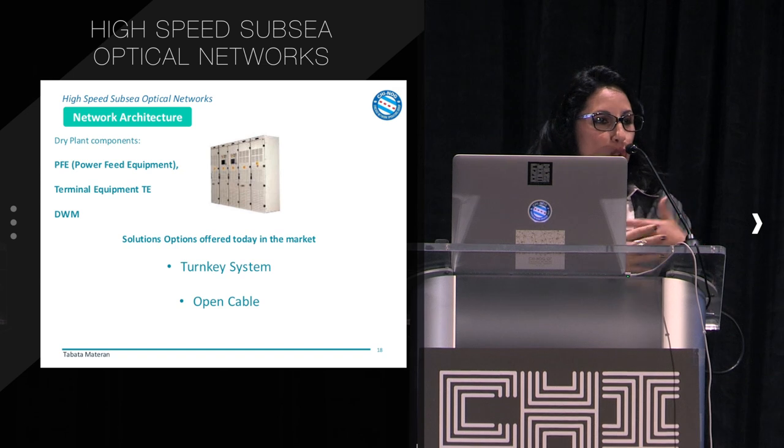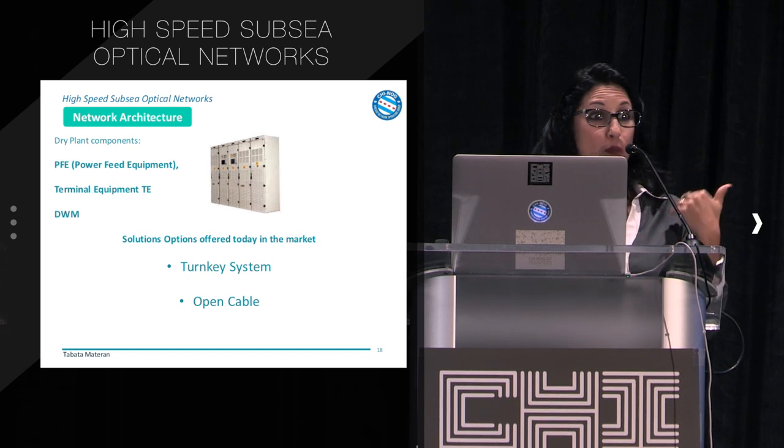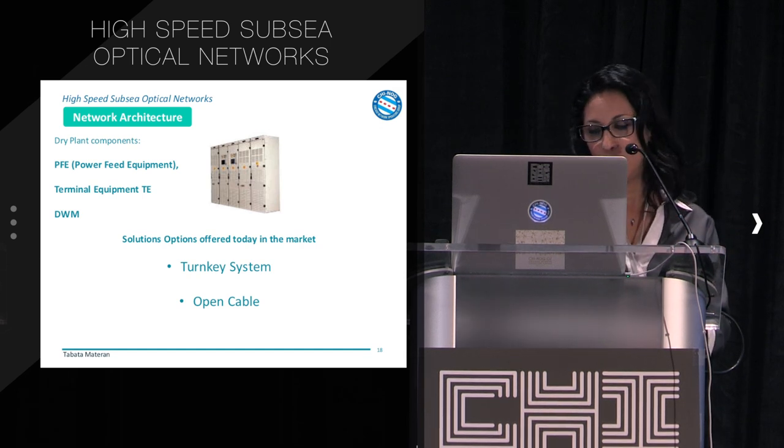If you want, for example, to use the same provider that you have for your terrestrial network, it can be smooth, and in the past that wasn't possible, so now they can do that.